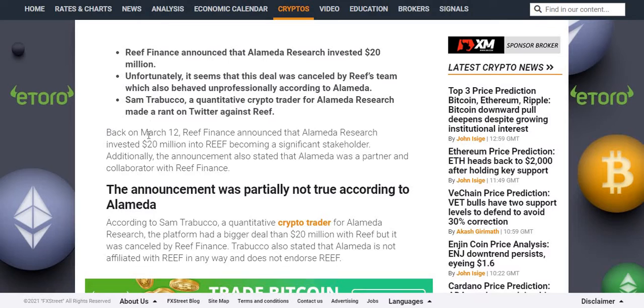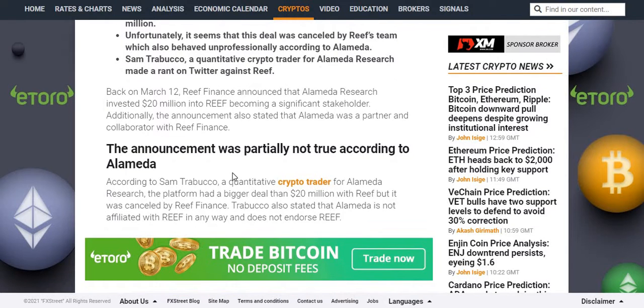So back on March the 12th, which was just about 2 weeks ago, REEF Finance announced that Alameda Research invested $20 million into REEF, becoming a significant stakeholder. Obviously, if you've put $20 million into a crypto, you're going to be a significant or major stakeholder. Additionally, the announcement also stated that Alameda was a partner and collaborator with REEF Finance.